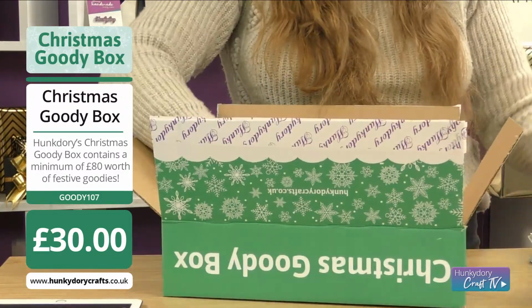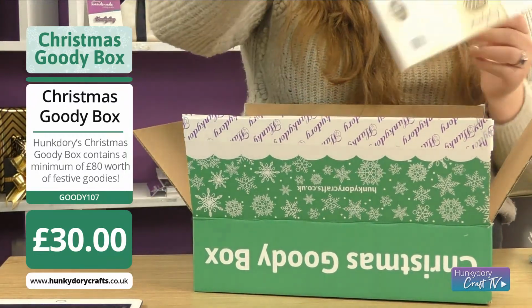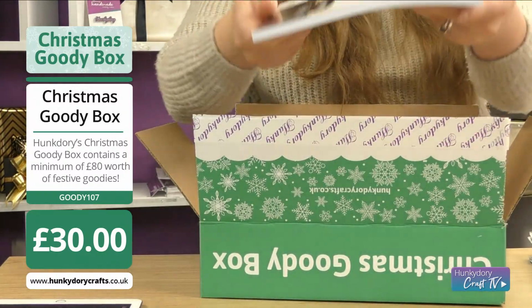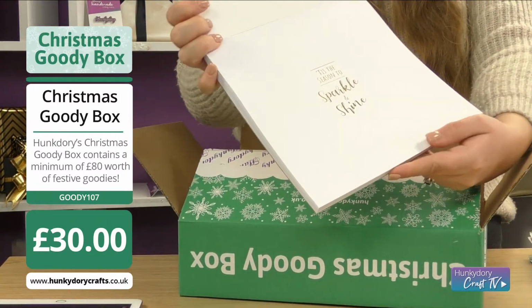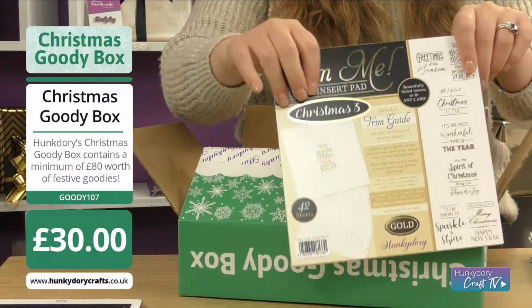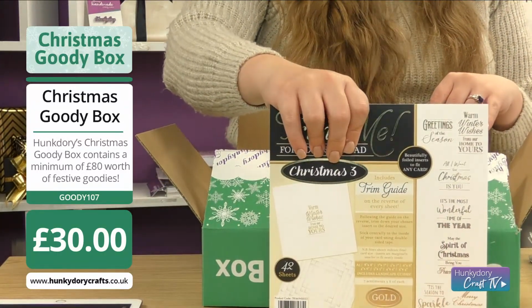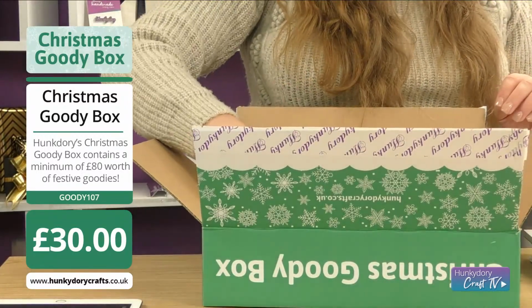I mean, that acetate is £11.99. Trim me insert pad. These are absolutely amazing. You've got the fantastic words on one side, and then you've got that incredible grid so you can cut them down to perfection. These are our brand new ones as well. We launched these I want to say in like September time. Brand new Christmas pads. And they're a product we struggle to keep in stock as well.